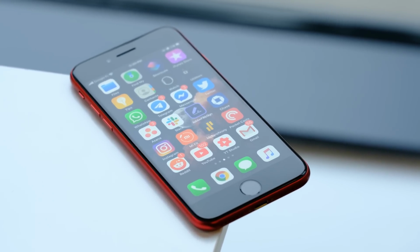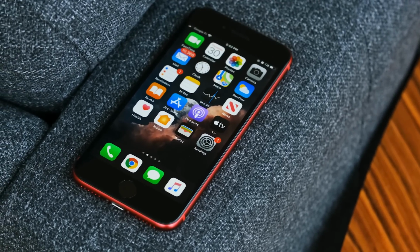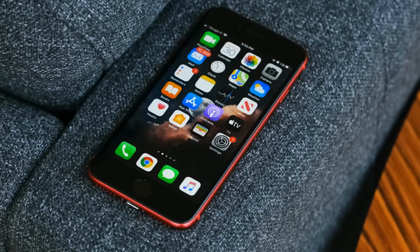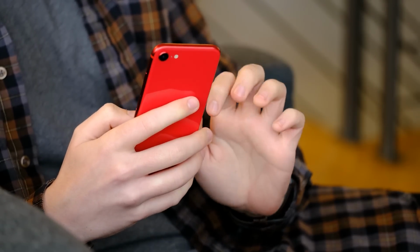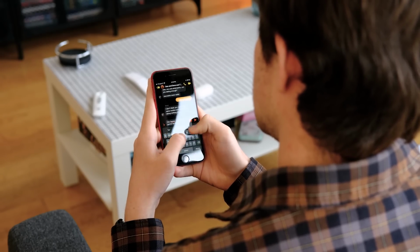And of course, perhaps the most obvious but also important thing about this iPhone is that it runs iOS. If you're looking for an iPhone, you're looking for it because of the ecosystem. You're looking for the ability to use iMessage on your MacBook or on your iPad. You're looking for the ability to FaceTime and use an Apple Watch and AirPods.